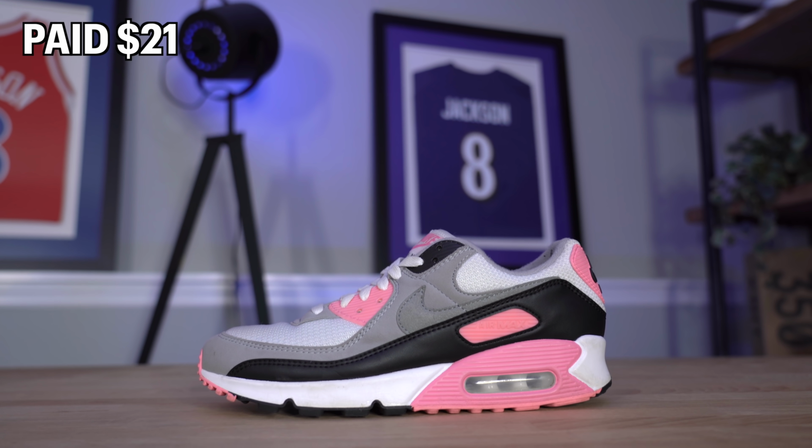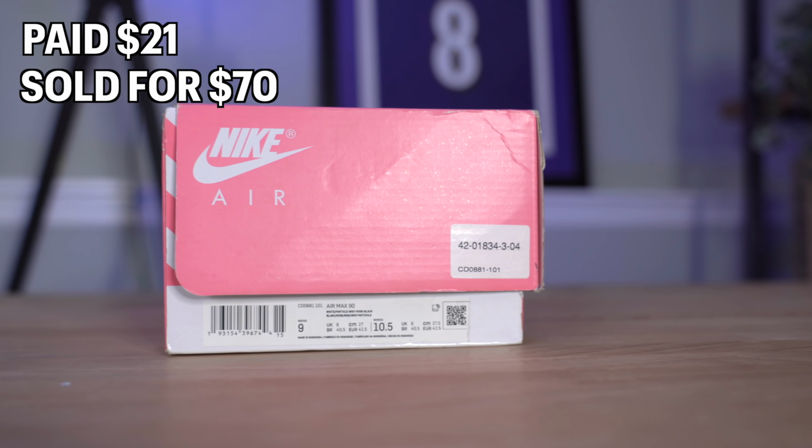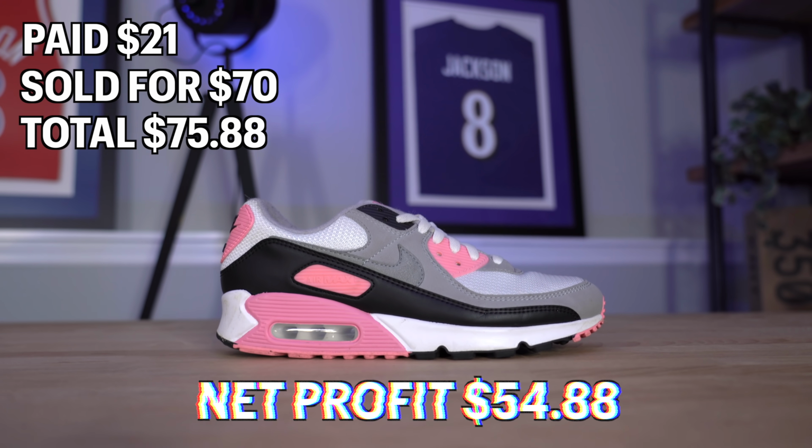After that, we sold the Air Max 90s in the pink colorway. Shout out to Morgan for buying those. We were able to grab those for $21 at Plato's Closet. We sold them for $70 on eBay, and we were able to add $75.88 back into the sneaker collection fund, leaving us with a pretty decent net profit of $54.88.